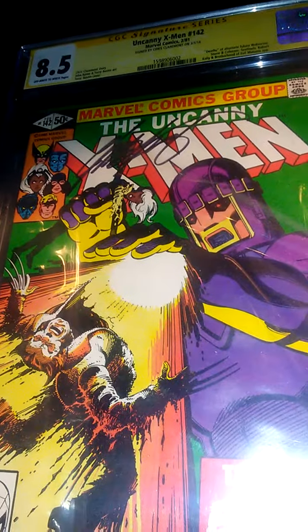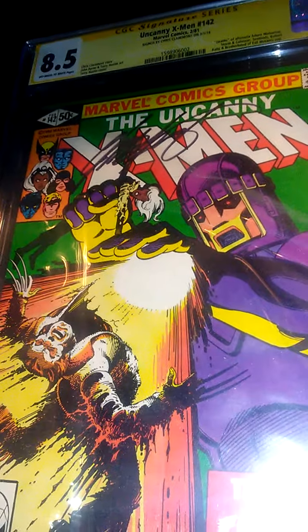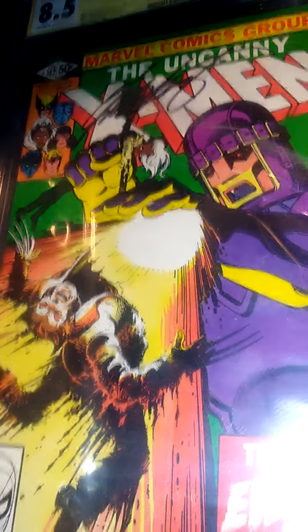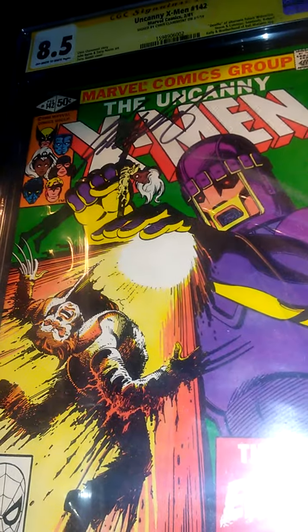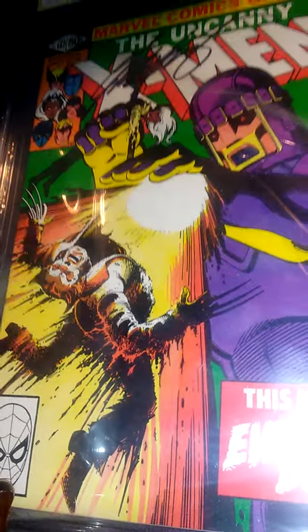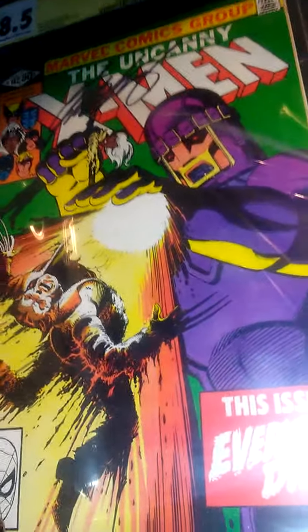And then right here we have the conclusion of Days of Future Past, X-Men 142. I have it in a signature series 8.5, signed by Chris Claremont. And in this issue, everybody dies, just like it says on the cover. But a great story. The movie was okay, but yeah, great story. Everybody should have this in their collection if you're an X-Men fan. Just Wolverine dies. It's just one of those ones like, what? Wolverine died?